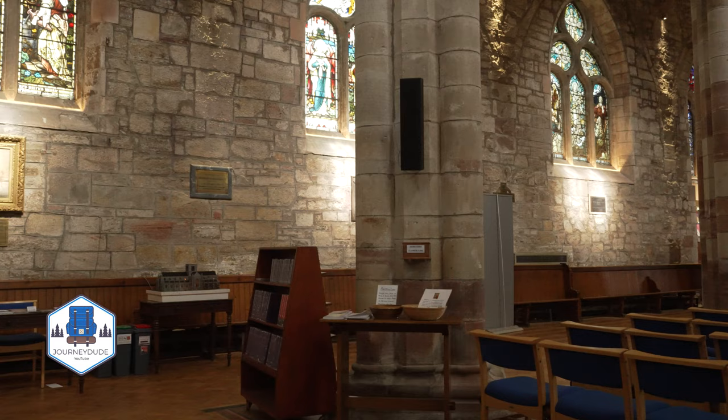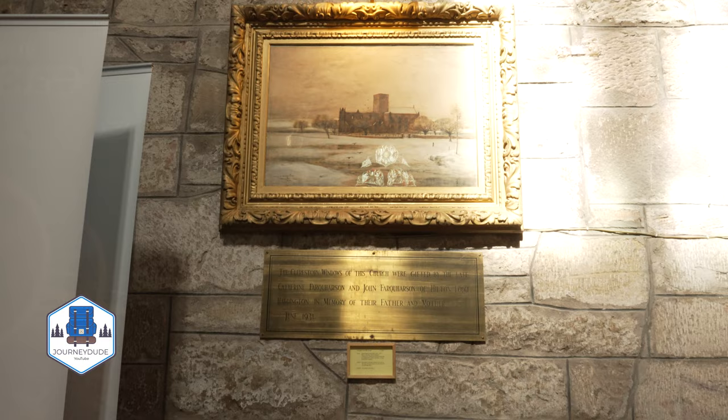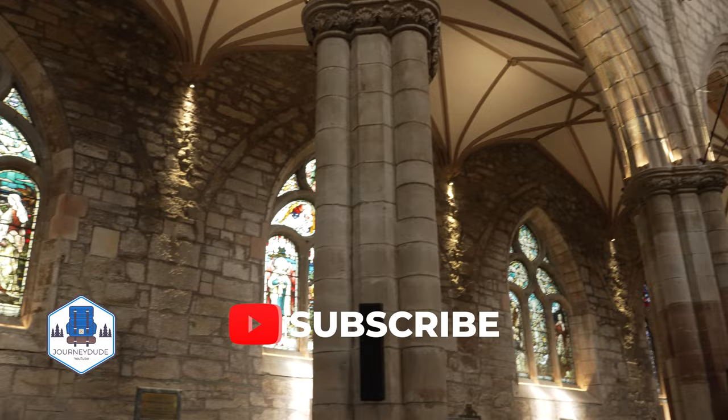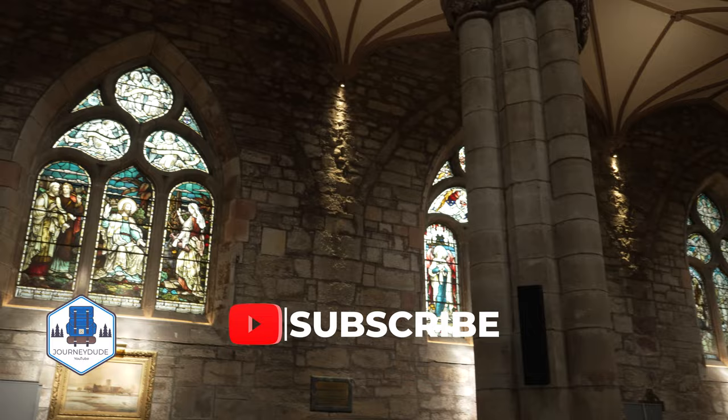There was a point in history when church going was very popular, and you'll see above the windows where the roof had to be raised and wooden galleries were put in to allow extra seating. Unfortunately, church going isn't quite so popular nowadays, and the only wooden gallery left is the one just behind us here.